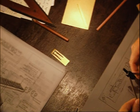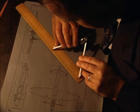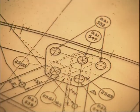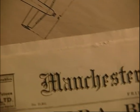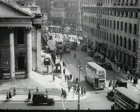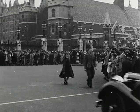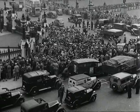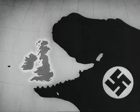After months of painstaking work, the plans were ready. Every single component had been designed and drawn, down to the last nut and bolt. Roy Chadwick named his bomber in honor of Avro's hometown, Manchester. In the summer of 1937, the Air Ministry placed an urgent order for 200 Manchesters, even though the prototype had not yet been tested. It was a huge gamble, but everybody now expected a war. It was simply a matter of when.